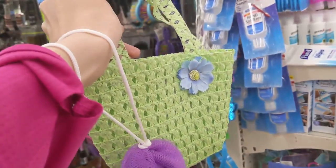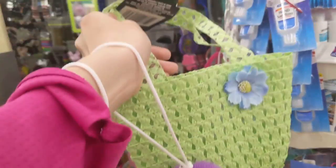Another cute tote bag to keep your fidgets. This is for the guys, not just the girls. You guys are cute too. And of course, let's not forget that the imaginary gender binary harms everyone.